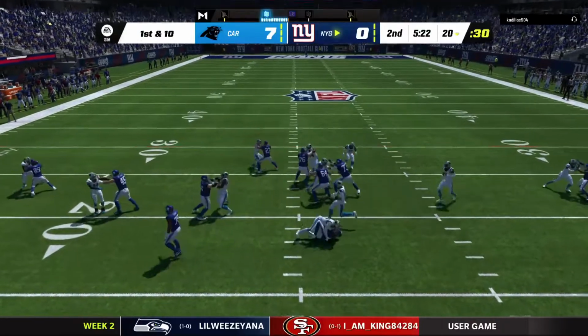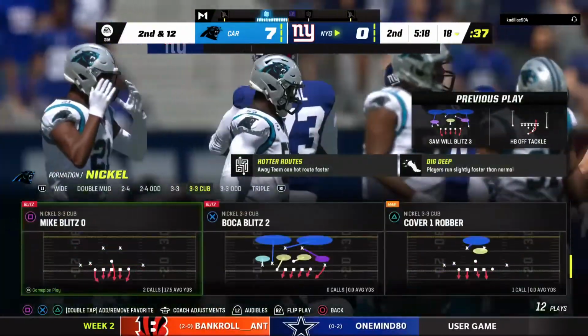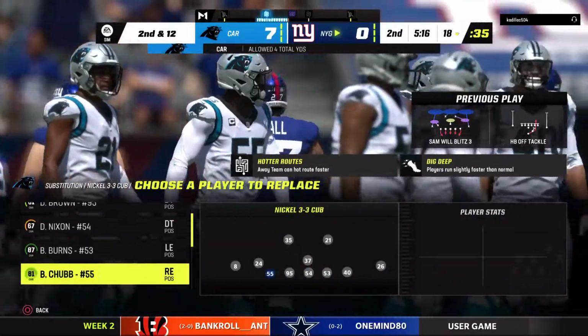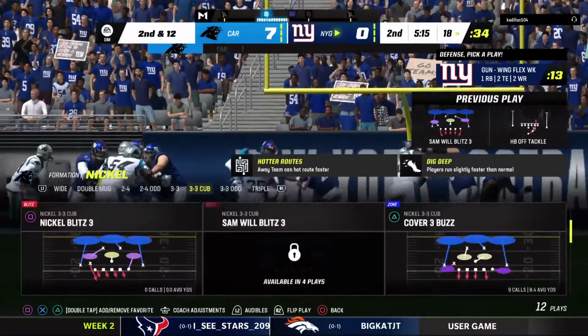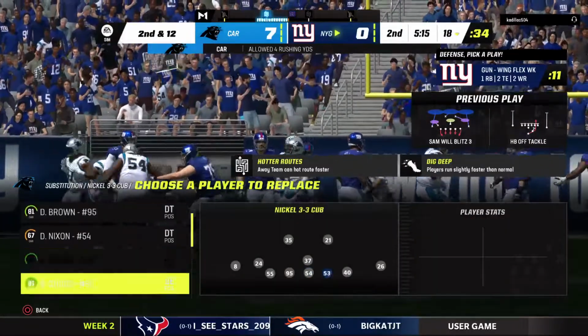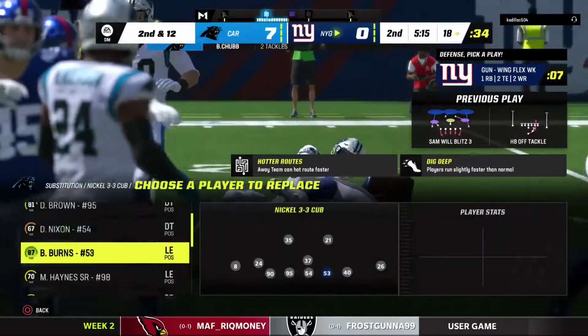They begin with a run by Barkley, and he is met quickly in the backfield. Down he goes, folded like a lawn chair. Bradley Chubb came in and got him. With his size, he's a tough man to bring down, but they do a nice job there stopping his progress and not allowing him to get back to the line of scrimmage.